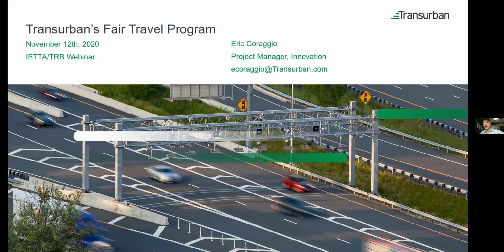This is my first webinar, so I'm excited to give it on this program that I've been working on for a very long time. My name is Eric Coraggio. I'm a project manager for our innovation team here at Transurban. I've been working on innovative projects for over 5 years now, anything from autonomous vehicles to new sensors on the roadway, and more recently focused on Transurban's Fair Travel program.